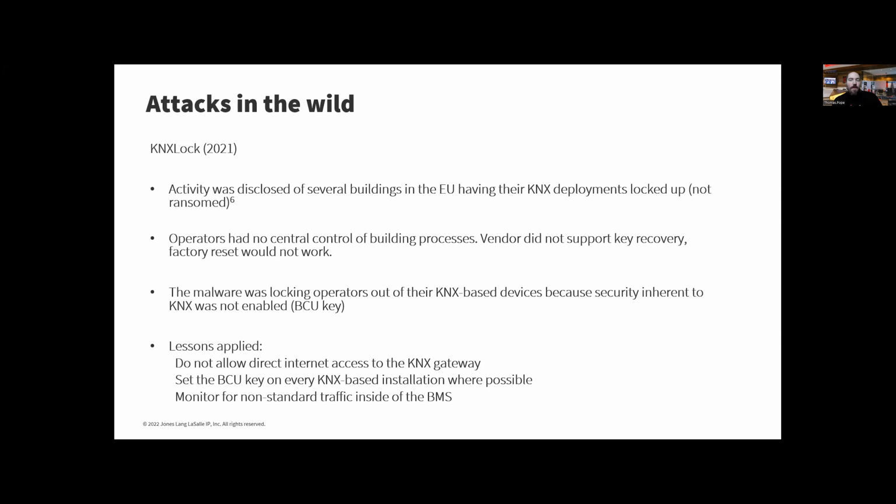So this could become more commonplace. Maybe they were testing it out. I can't tell you. But at the same time, it was extremely powerful, being able to lock operators out of the building management system. So HVAC, lighting, a lot of times other systems like doors, fire, life, and safety are all controlled by that central system. Now, what do you do? It's not good. You have to have that backup plan, right?